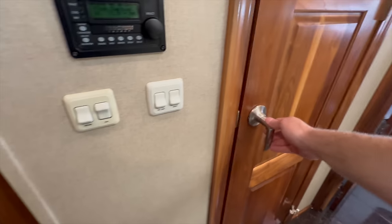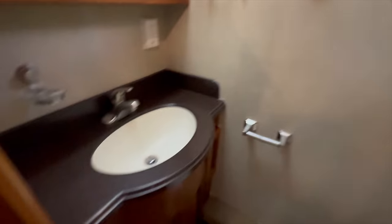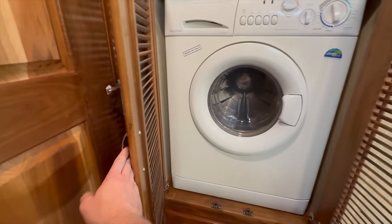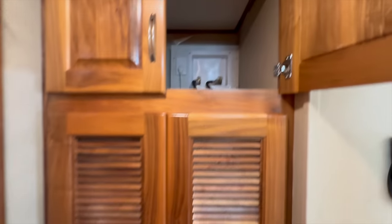One-piece fiberglass shower. Kind of got the little seat there you can sit on. Overhead skylight. Now, the toilet is in its own little room. Tecma electric flush toilet with its own sink there. Overhead cabinet and fan. Very neat. It does have the all-in-one washer and dryer, which is here. Some storage. Oh, that's where the washer and dryer connects, the fittings.